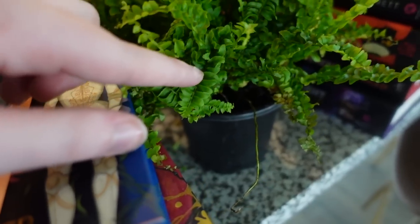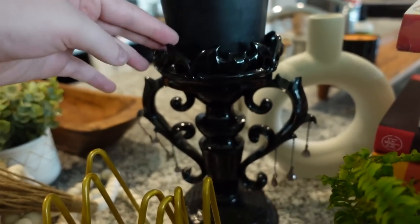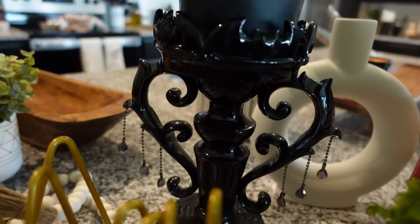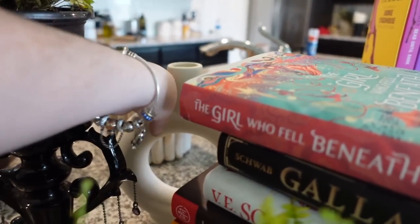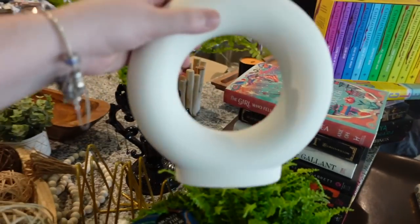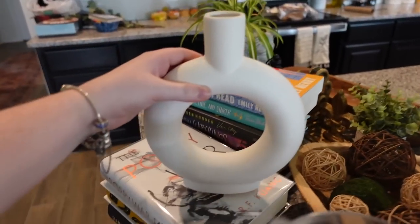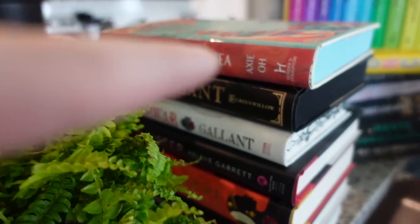This is a real life plant that I do fear for, as well as its sister. This is a gothic looking candle holder that I got from Bath & Body Works one year, and I'm just forcing it to fit the vibe at this point. So that's gonna stay. This is something that looks like it should be on my shelf, so I purchased it from Amazon. And then these are some more books.